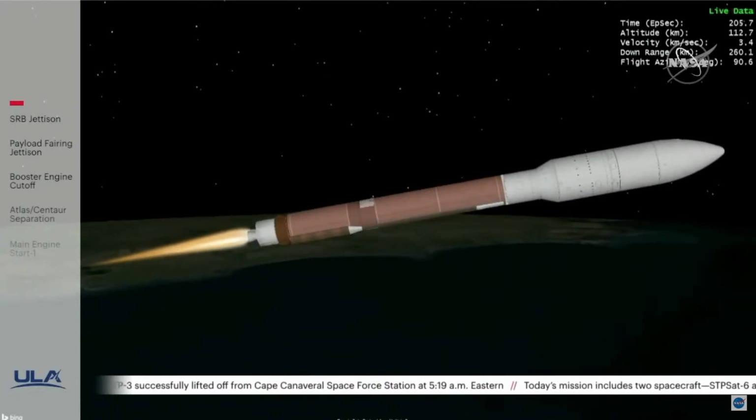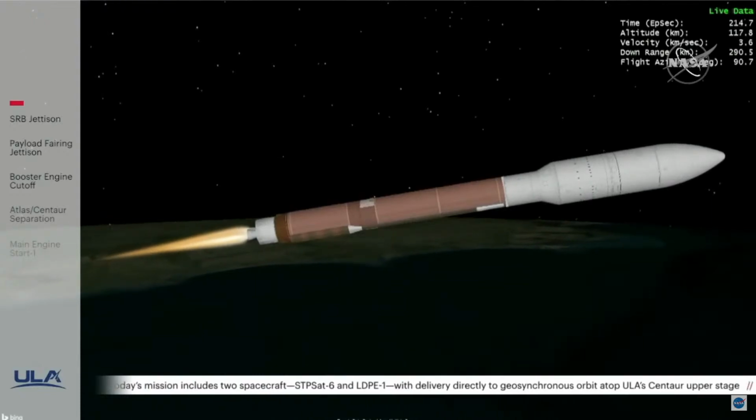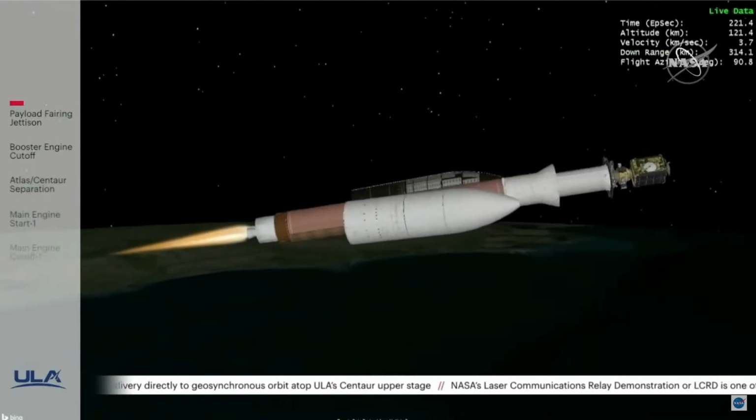The camera also loses it before the human eye, because we get a little bit of an advantage with the Mark 1 eyeball, but also standing by with some telemetry provided by ULA. Again, the flight is proceeding nominally so far. Mark 1 eyeball, you've been hanging out with DOS too much.